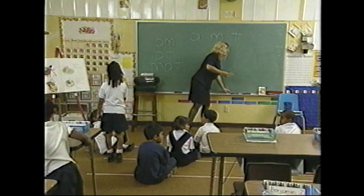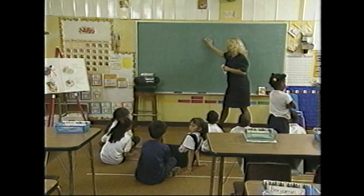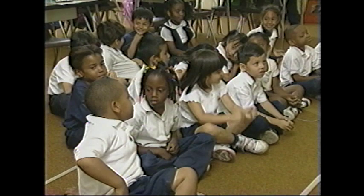Table five. And table six. I'm so excited to do our last activity for the day, workshop. Silent cheer. Before beginning workshop, Kelli reviews the workshop rules and the workshop materials. Now, let's go over the rules of workshop.